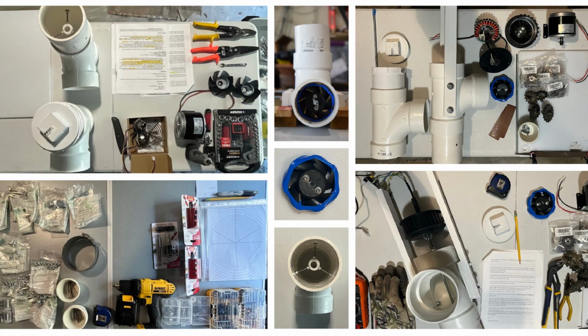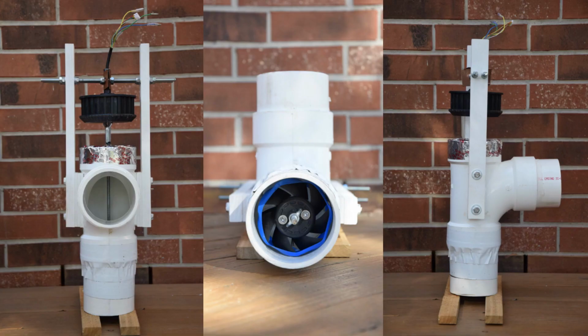Then I conducted proof of concept, angle of discharge, shaft and motor sprocket ratio, and field testing to measure the prototype's energy output and analyze factors impacting energy production. This is the turbine here.